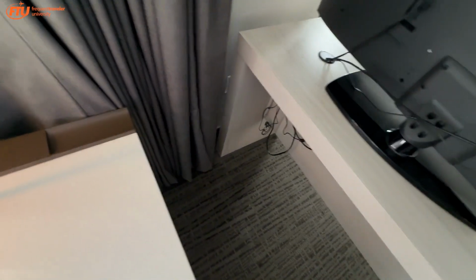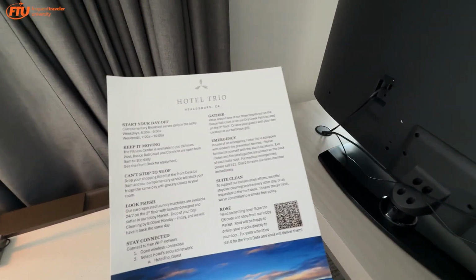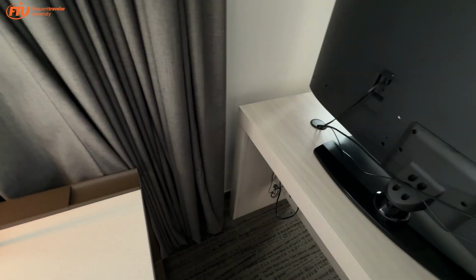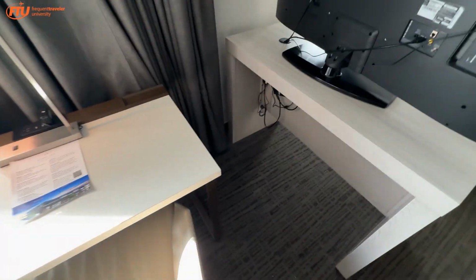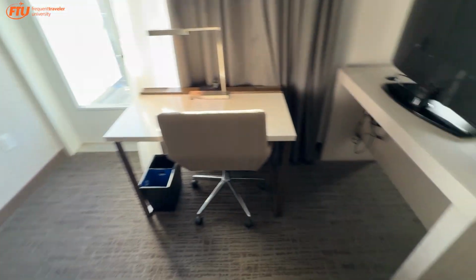And then you've got breakfast goes from 6:30 to 9, weekends till 10, a little bit early. But I digress. Everybody here at the hotel, as at any Residence Inn, will get breakfast included, which is a cool gig.